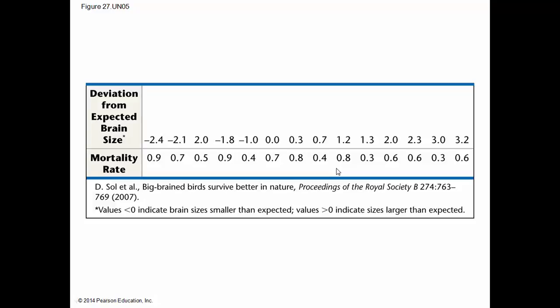This shows that big-brained birds are surviving better. Their mortality rate decreases the larger the expected brain size, especially around this range in here. So smarter birds are living longer.